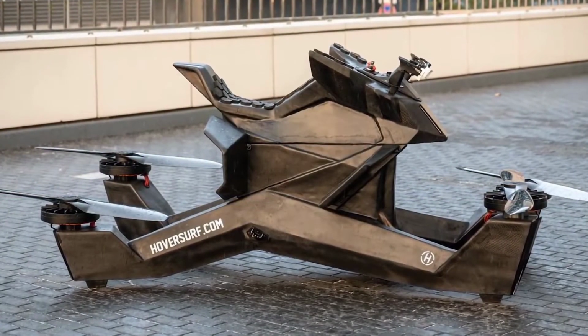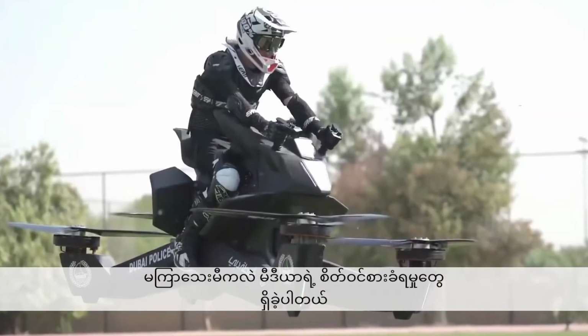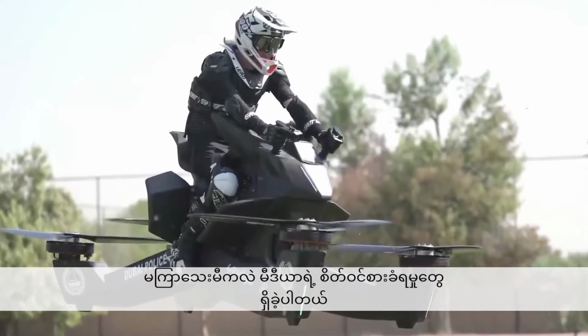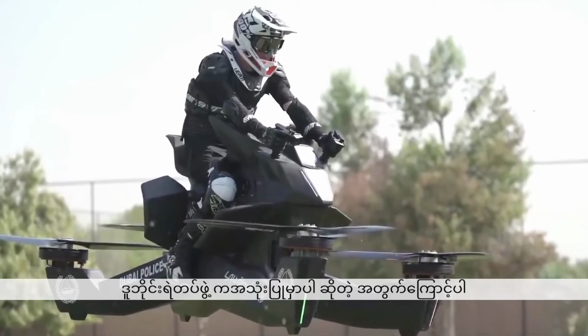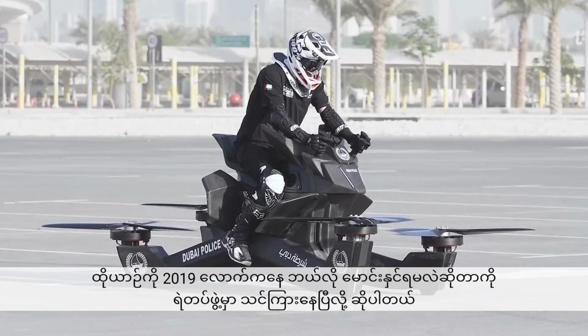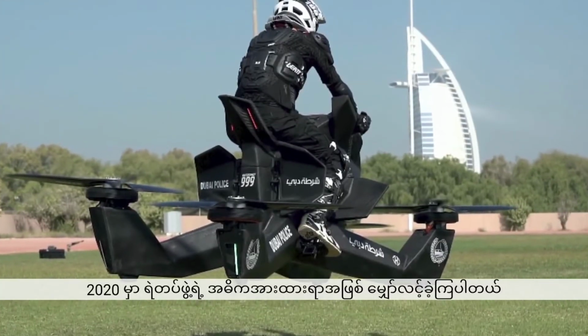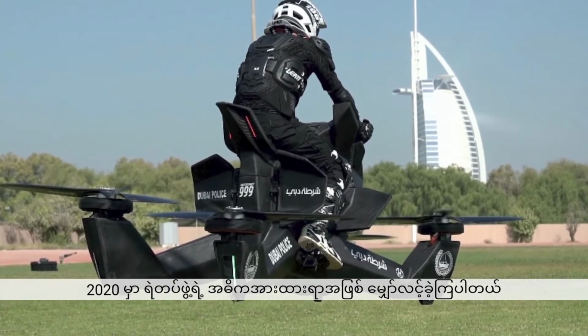Yet, while the S3's design and specs are already impressive in their own right, they have garnered a lot of media attention recently due to the vehicle's use by the Dubai police force. This is because in 2019 it was reported that said police force was being trained on how to use the vehicle, with the hope that they would be an official part of the police force arsenal by 2020.